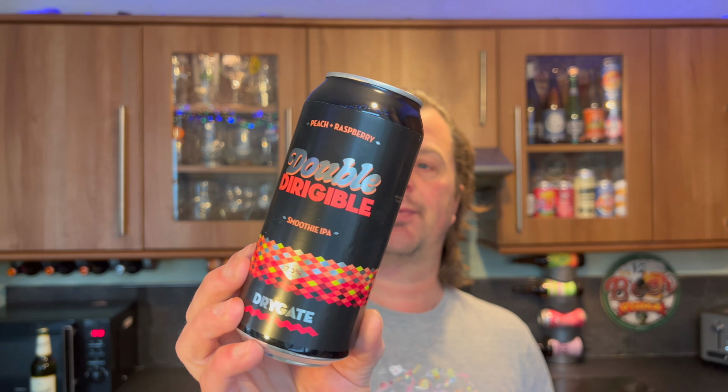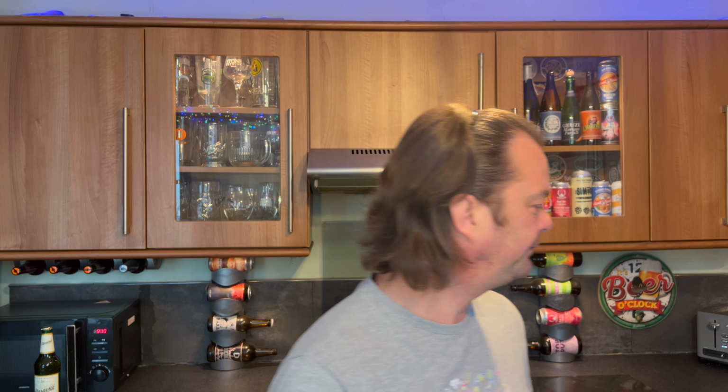Drygate though. They're owned by a big company, Drygate. I think they might be owned by somebody as big as Heineken or maybe Carlsberg. They're owned by a big company. But I've always enjoyed their beers. I've always enjoyed the Drygate beers. So fingers crossed, this can be pretty decent. Smoothie IPA, so we're not talking New England IPA, we're talking something slightly different.